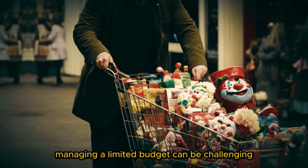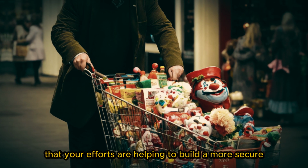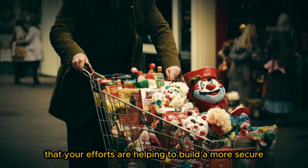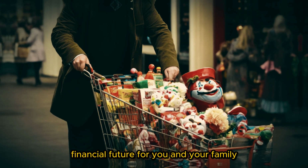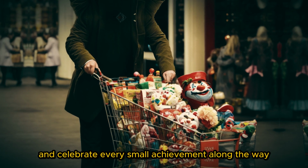Stay motivated and perseverant. Managing a limited budget can be challenging and may require short-term sacrifices, but remember that your efforts are helping to build a more secure financial future for you and your family. Stay focused on your financial goals and celebrate every small achievement along the way.